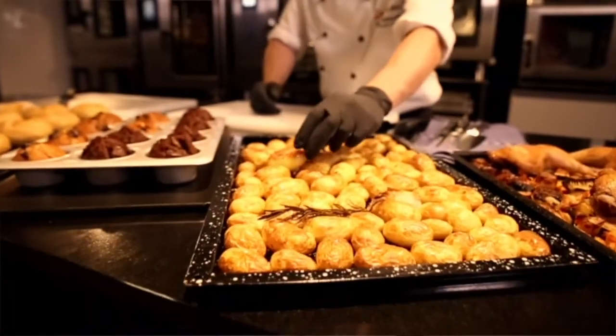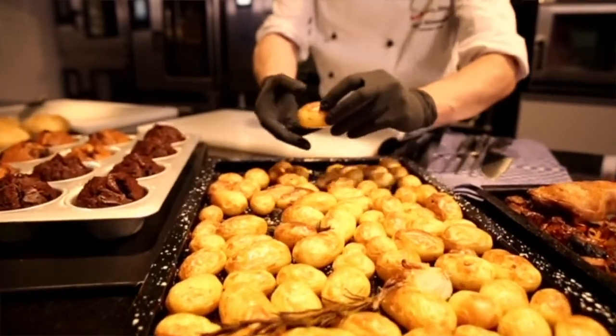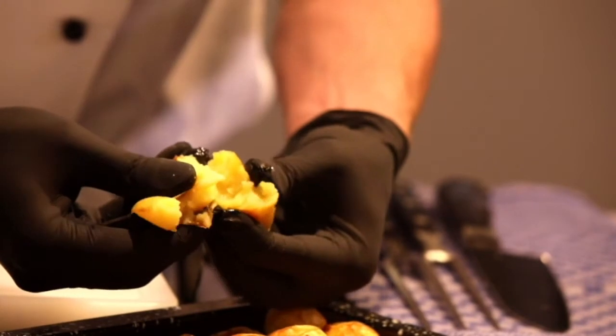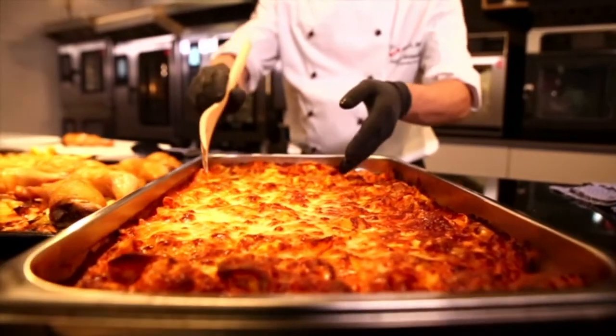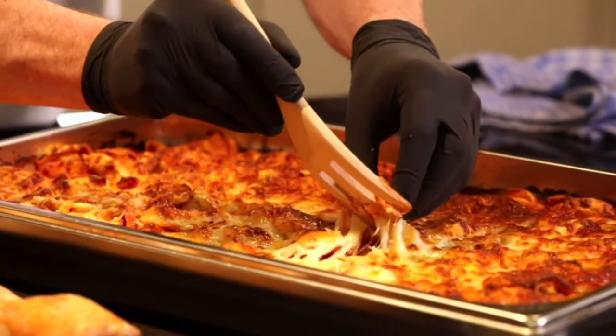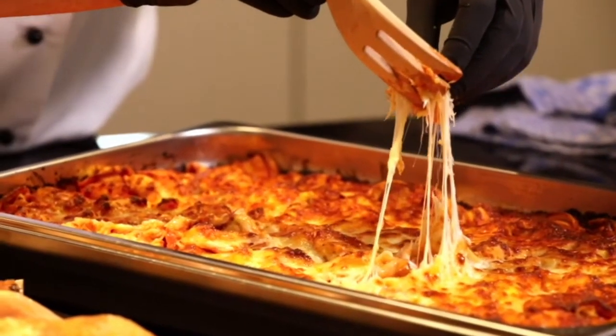Look at our rosemary potatoes, nice browning, got a crisp outside. And when we open it, it's soft and it's not dehydrated inside. Our pasta cutting, look at the surface, even, brown. But when I take the spoon now and take a portion out, you see the cheese is just soft. It's not rubbery, it's not oily. That's how we want our cheese, perfectly melted.